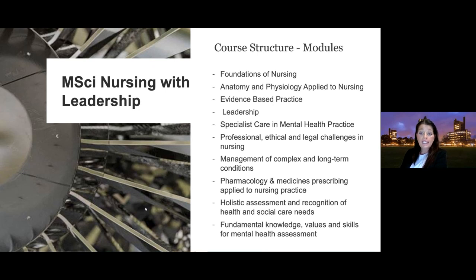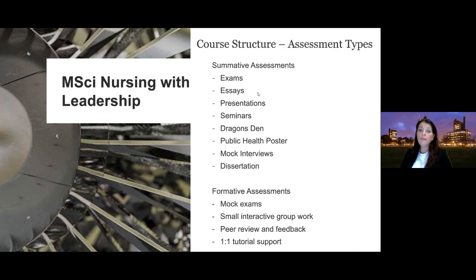We cover a holistic assessment and recognition of health and social care needs, and the fundamental knowledge, values and skills for a mental health assessment. Okay, assessment types. We have a variety of assessment types. We have summative assessments, so we have exams, unseen written exams. We have essays, assignments. We have presentations. That's something that we certainly support you with.